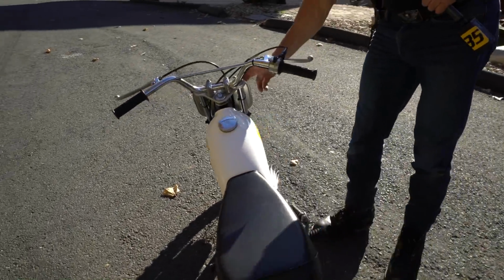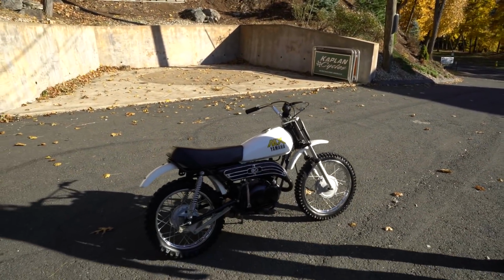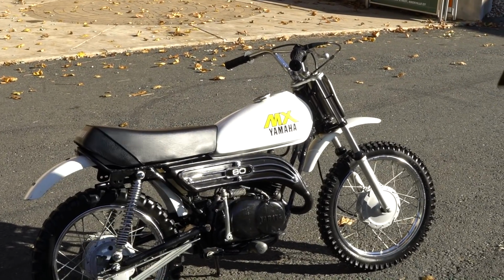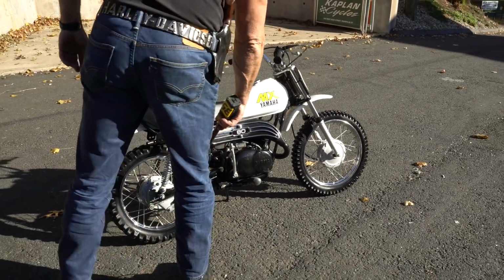We did add the front number plate on. That was my idea. I told the guys, hey, put a little number plate on the front. That's a vintage style aluminum number plate that didn't come with that stock. I just decided I'd put that on there. The original exhaust system is mint. The pegs on this side, the kicker, the shocks, the swing arm, everything you can see is beautiful.